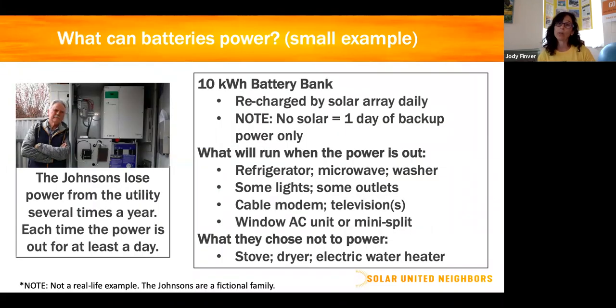As an example, if you considered Mr. Johnson here, and he loses power in his house from the utility company, and he has a solar array, and with that, he's got a 10 kilowatt hour battery system. With that, if he doesn't have any solar working, that battery is going to give him 1 day's worth of power.